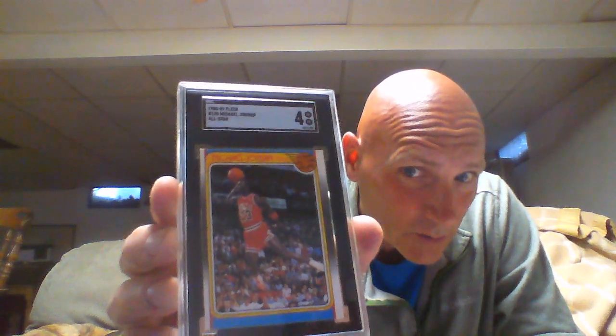But it's off-centered, the edges. But it's a Jordan. It's an '88 All-Star Jordan. Came in at a 4. So what did I say? This '88 Jordan will come at All-Star 6 to 7.